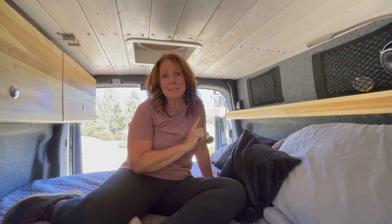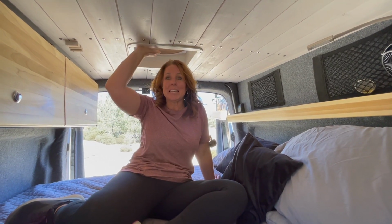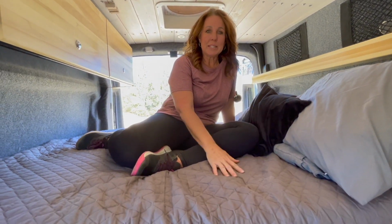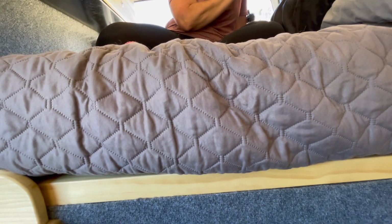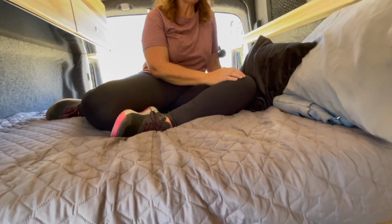Once we're up the Jeep steps and onto the bed, you can see we're not real tall people, so there's enough room. We can sit up without any problems at all. And we lay sideways, and it's a queen size bed. We have a Tempur-Pedic mattress, 6 inches, for a little bit of comfort while we're sleeping.